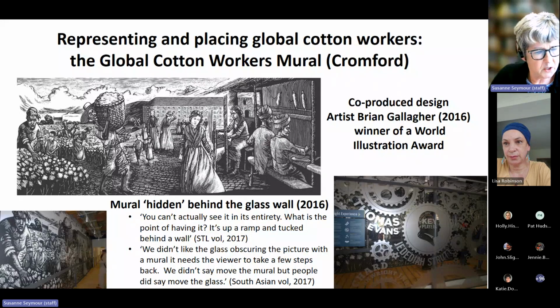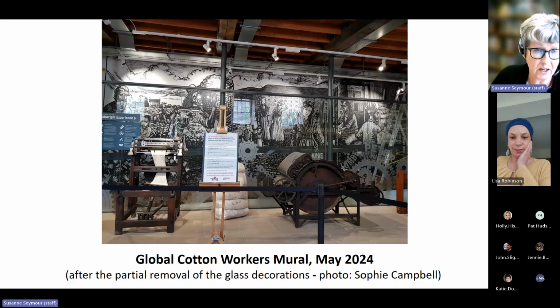And as the quotes suggest, this was a point of ongoing frustration and upset amongst the volunteers. And you can see the type of response this partial obscuring led to from the groups, and the sense of disappointment, which has been ongoing and only has very recently been partially addressed.